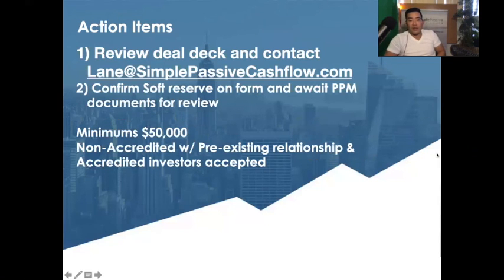The call to action here, guys, is to review the deal deck. I'll send this out shortly after. Shoot me an email, give me a text, or call if you have any questions, confirm on the soft reserve form in the email, and await the PPM documents for review, which will probably come in the next day or two. Give us some time to sort through all the entries. Again, the minimum is 50,000, and we are accepting non-accredited investors with pre-existing relationships, and accredited investors are always accepted.